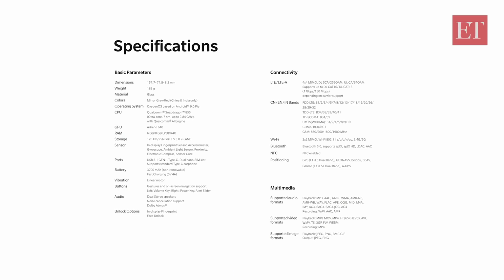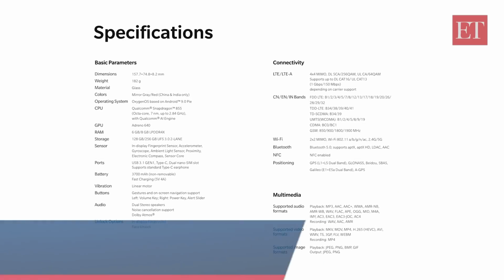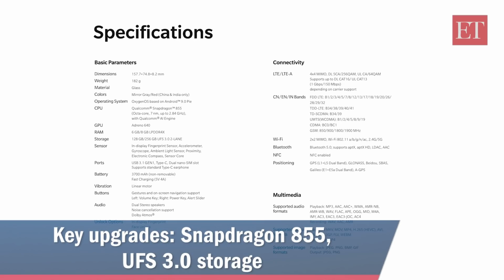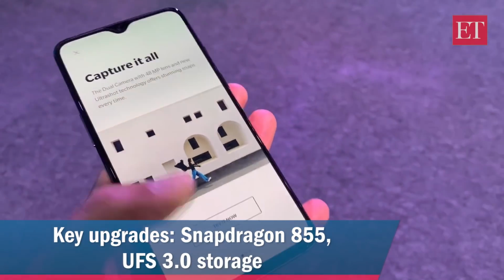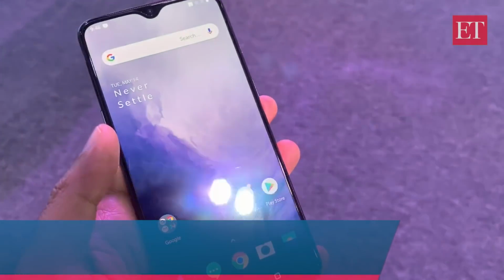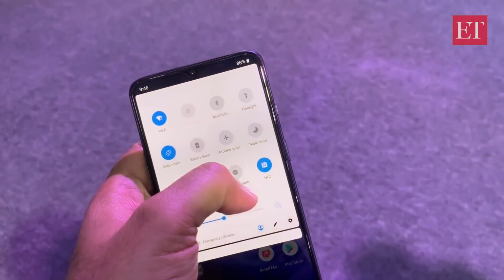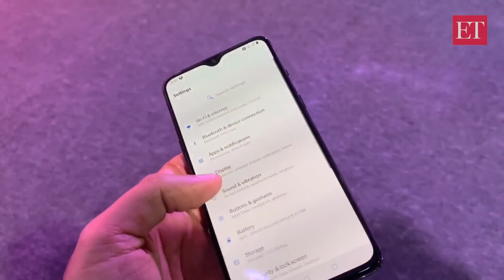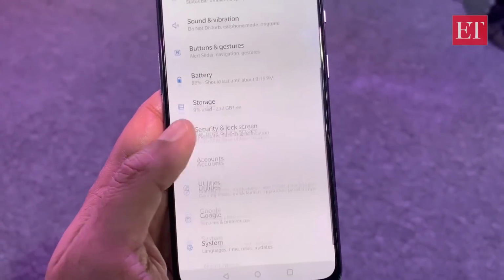Now the key upgrades to the OnePlus 7, it gets the Snapdragon 855, the latest and greatest flagship processor from Qualcomm, and that is paired with the Adreno 640 GPU. Importantly, it also gets the UFS 3.0 storage, which is about 79% faster than the previous UFS 2.1 standard. So you'll get all the performance benefits that you get in the OnePlus 7 Pro.